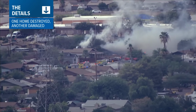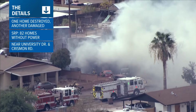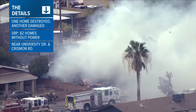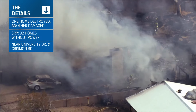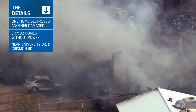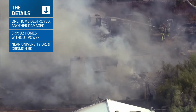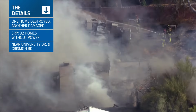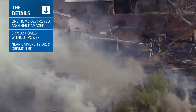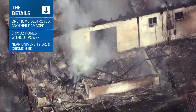Developing tonight in Mesa, multiple homes were damaged after a brush fire broke out near University Drive and Crimson Road. Rural Metro Fire tells us that one home was completely destroyed while another had significant damage. Thankfully, no injuries were reported. However, the fire also brought down some power lines in the area. SRP reports that 82 homes are without power right now near University and Crimson. They estimate that things will be back up shortly before 1 a.m.